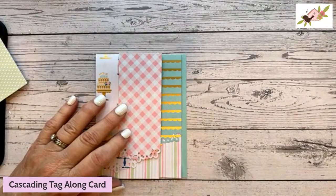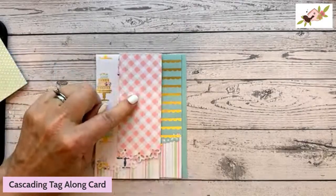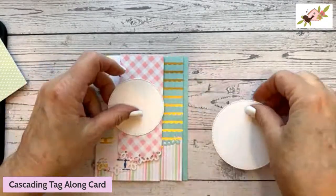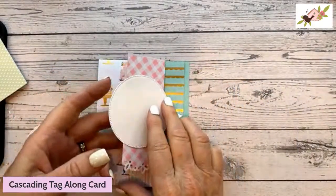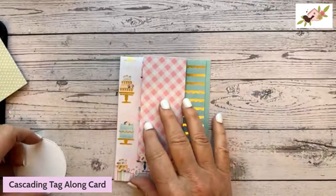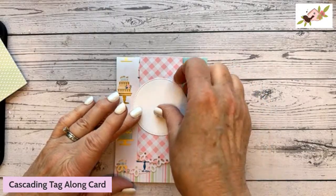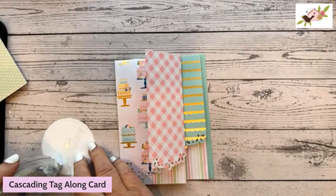And I have a large Stylish Shapes die. On all the cards, I really liked a circle on here the best. I tried a rectangular shape and wasn't really so thrilled about it. Now when you're putting a circle on, be aware that this is going to open like this, so you might not want to use a super large circle on there. And I'm going to center this on here where I want it. I'm going to add my adhesive right up the middle here.